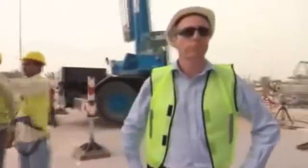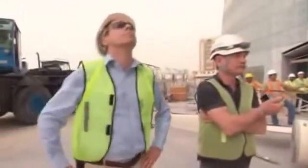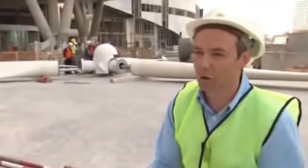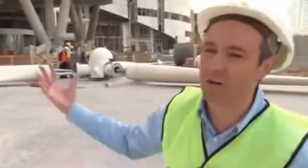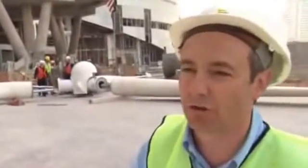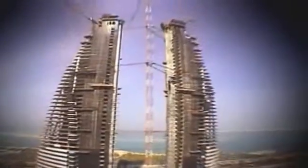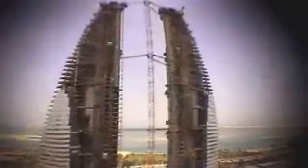Although the building presents unique challenges, Hill believes it's all worthwhile. This is a unique structure. You know, there are a lot of buildings around the world about the same height, but there's nothing to compare to this. There's no other building in the world that's got the features that this has got. 2.5 years after breaking ground, the Bahrain World Trade Center finally reaches its apex of 240 meters.